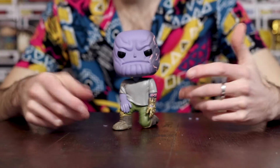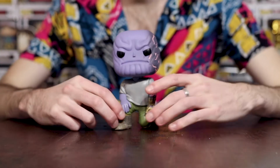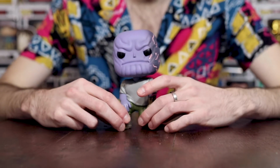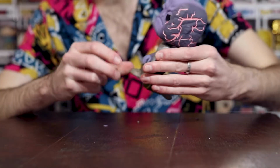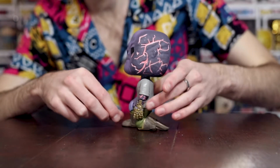Another interesting and cool detail about this specific Thanos Funko Pop is that he's on his knees, which is also accurate to the scene in the movie. The other form of Thanos is just standing in a regular position, and this one is on his knees, which is a really cool little detail, and I think it does match the scene of the film really well. He's also a really big Funko Pop for just the normal 3-inch size boxes. He takes up that whole box pretty much, which is great.